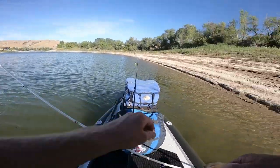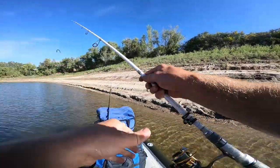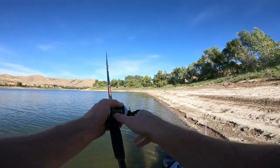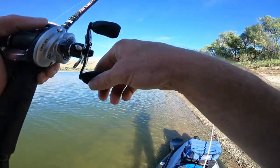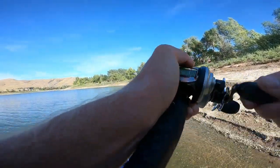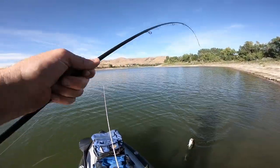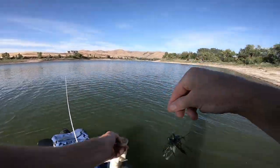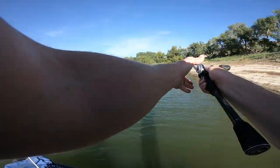Yeah. All right, Nico rig. Swim jig Nico rig, 1-2 punch. Look at that, Holmes. Nice one. Woohoo! I love this. These are nicer ones too. Pretty good lake. There's like no structure in the water. I'm sure when it's higher there's more weeds and grass and stuff.